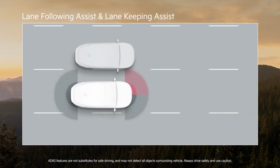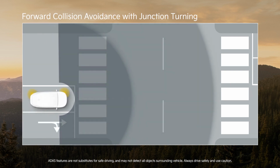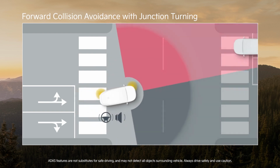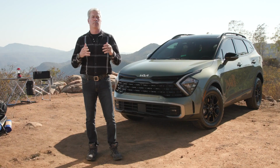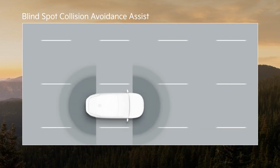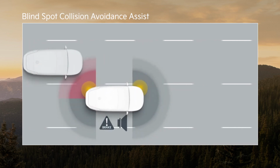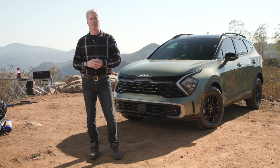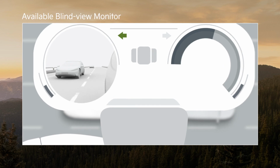You get lane following and lane keeping assist, and forward collision avoidance with junction turning capability, which means Sportage even helps to look out for possible collisions while you're turning through an intersection. Blind spot collision avoidance assist activates automatically whenever you use your turn signal. If you do get into a situation, not only will Sportage give you a warning, it will help you brake if needed. But the coolest thing is the available blind view monitor on the cluster.